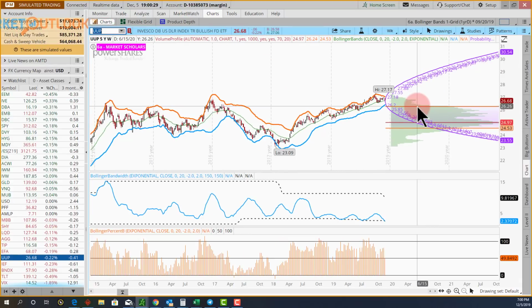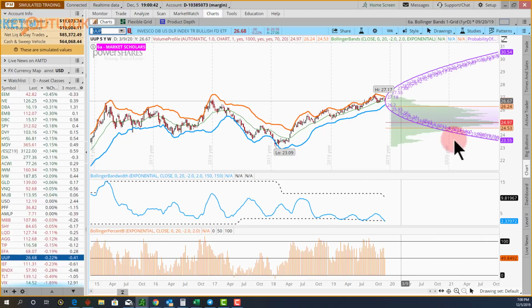And look how much support the dollar has as it starts to come back down. It's going to be hard for it to come down. That doesn't mean stocks can't go higher, but there's a good chance that U.S. equities continue their outperformance, at least during this initial run.